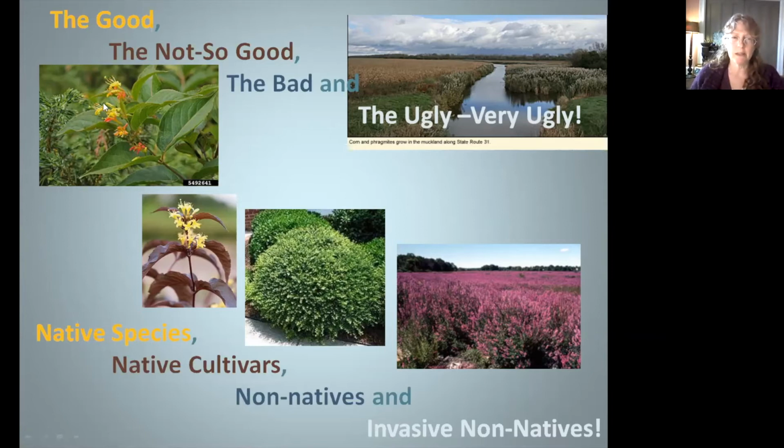Native species, straight species. And this is a picture of Diervilla, called bush honeysuckle or Diervilla honeysuckle, but it's not a honeysuckle. But the leaves look similar to it, so I think that's why they call it that. And this is a native, and it's wonderful for many different species, including the clearwing, I believe. Below it is one that's not so good.